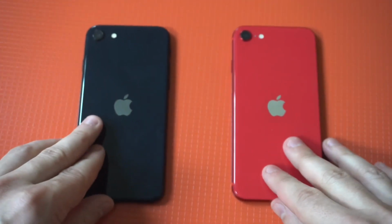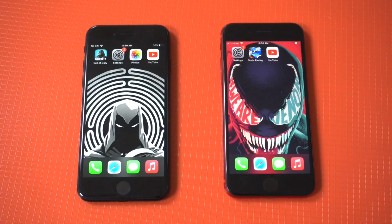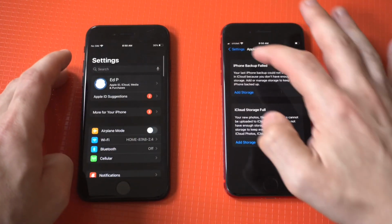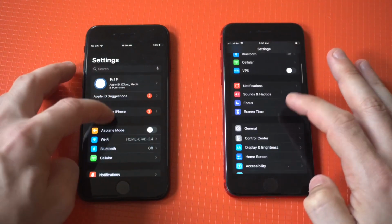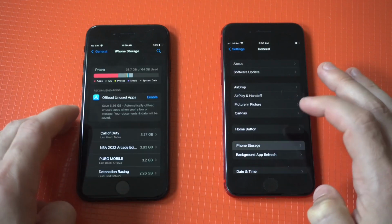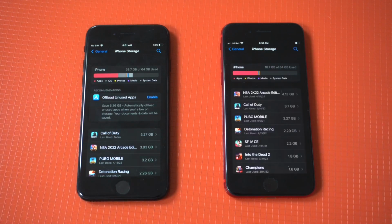Now, the thing that really separates the SE 2 from the SE 3 is that the battery life is slightly better on the SE 3, and it also has the same processor as the iPhone 13, which is going to make it a faster phone. However, I would say out of those two differences, the better battery life is the bigger deal. Lots of people have complained about the poor battery life on the SE 2, so it is a factor.